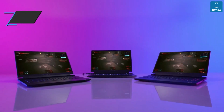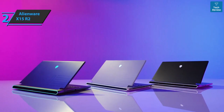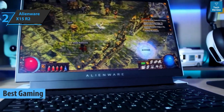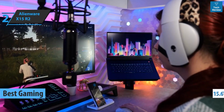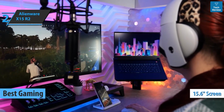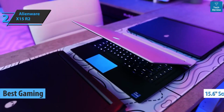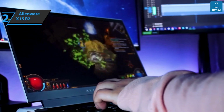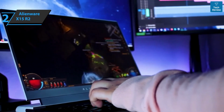If you're a gamer, we especially single out the Alienware X15R2 for you as the best gaming Dell laptop available on the market in 2023. The 15.6-inch FHD screen of the Alienware X15R2 is a wonderful feat of engineering. The Alienware X15R2 is the ideal gaming laptop if you want something robust yet light and small.